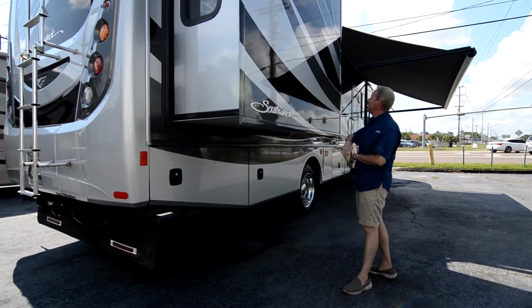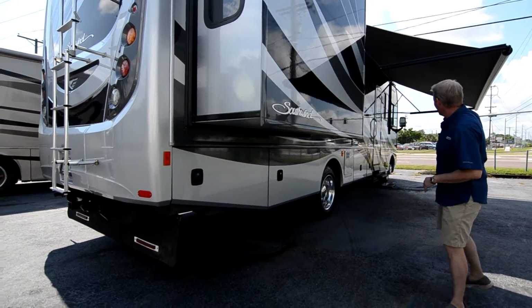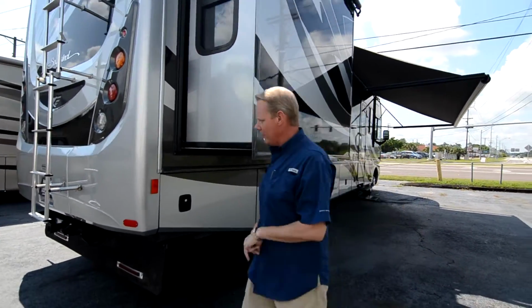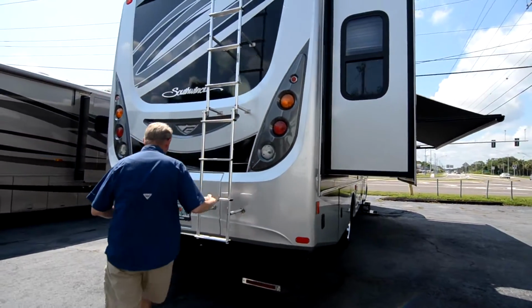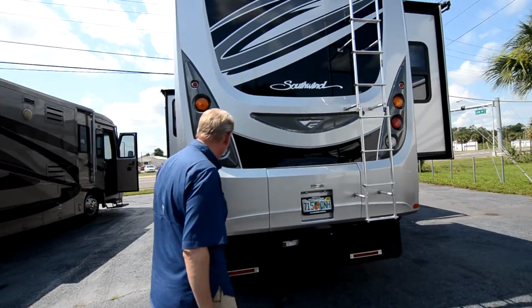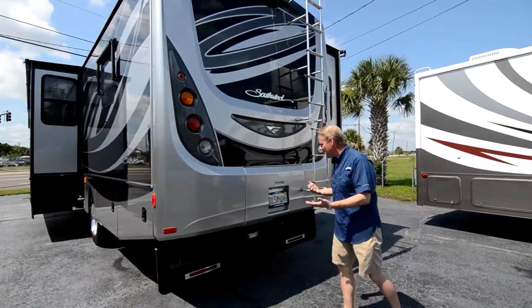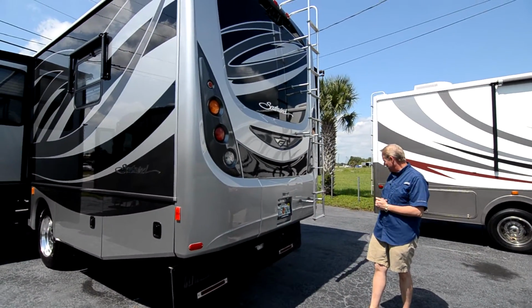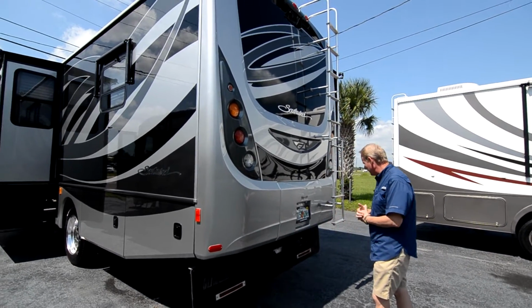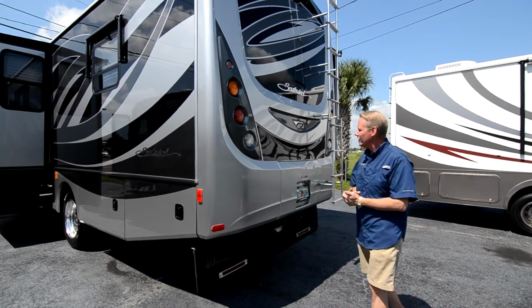All the slide outs in great shape. We of course got our power awning. It's in beautiful condition. Coming on around to the back of the motorhome, we've got an aluminum ladder to go up to the roof. All of the black back cap is virtual. I don't see any scratches or nicks or anything on it. It looks perfect. The tire, Ultra Guard tire guard back down there is in good shape, no bends or anything on it.